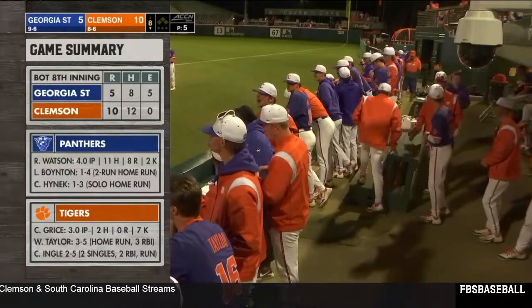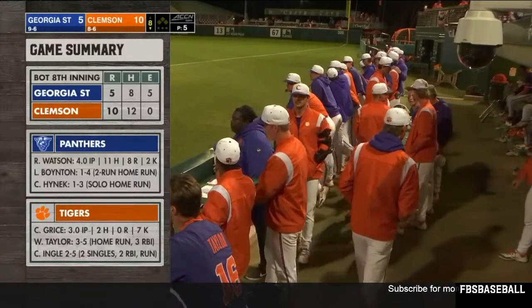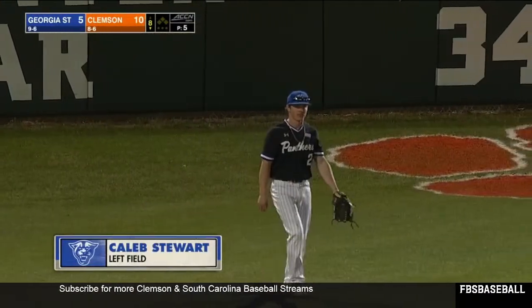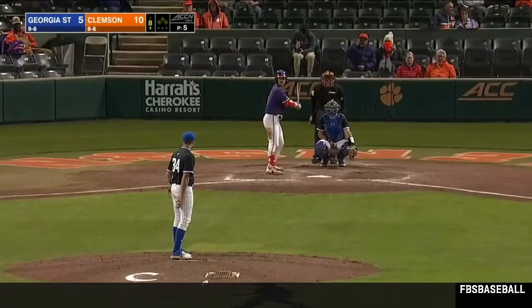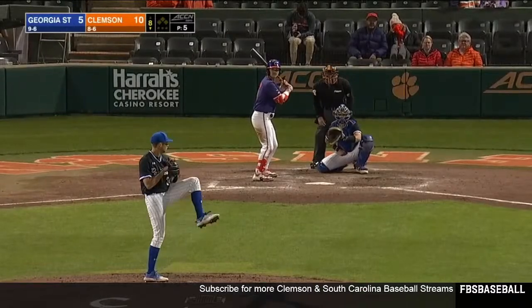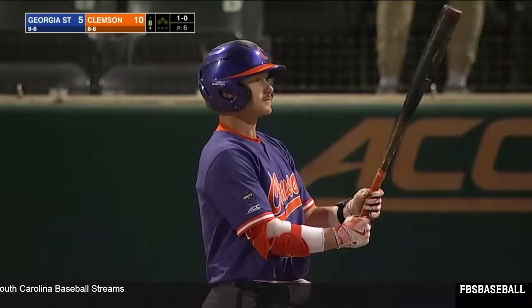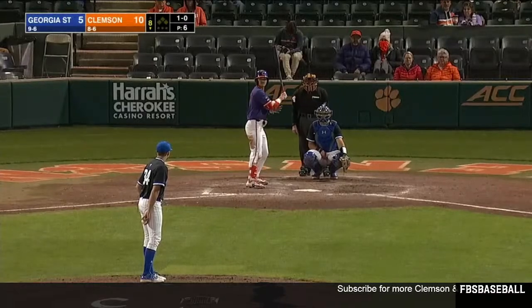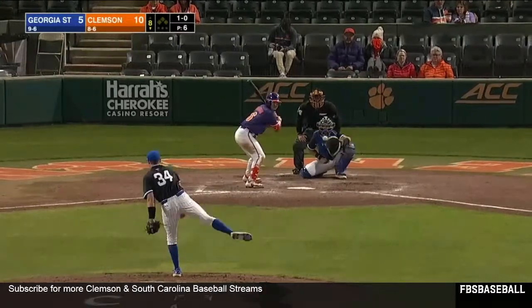Looked like they were on the verge of a loss in the series opener Friday night against the Panthers, the big rally, and then a 10-2 victory in the opener of this doubleheader. Caleb Stewart, we saw him late in game one earlier today. Now he's in left field. He replaces Dylan Strickland. Bottom of the 8th for Clemson. And Riley Bertram reached on one of those 5 errors his last time up and came around and scored. That was in the 6th inning.